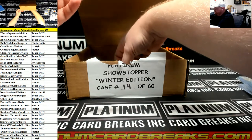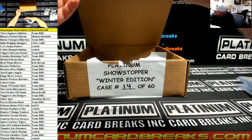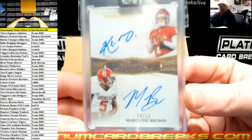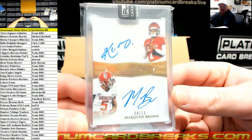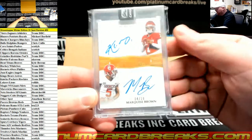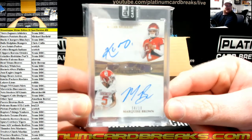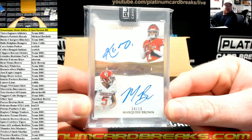Next up, from Flawless Collegiate Football, out of 10, dual auto, Kyler Murray and Marquise Hollywood Brown. So transfer to NFL, we've got Cardinals up top and Ravens down low. Cardinals and Ravens. Let's see here. Arizona Cardinals, DHC, Ravens.